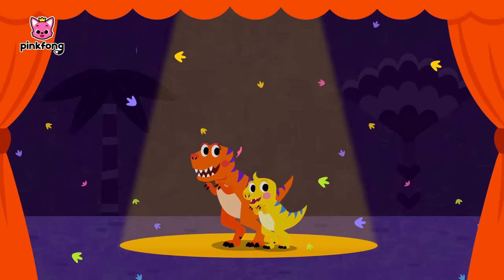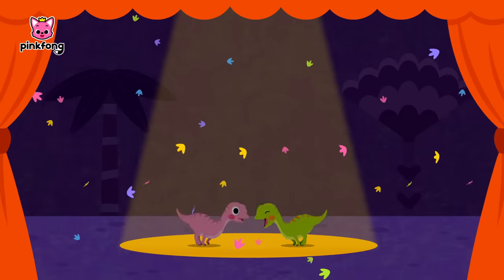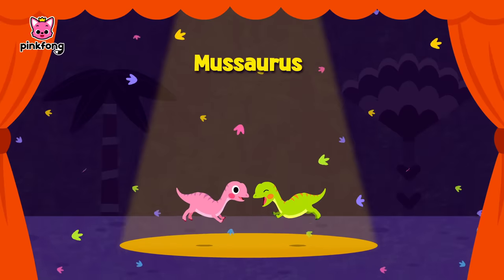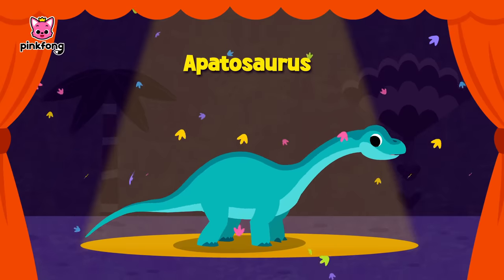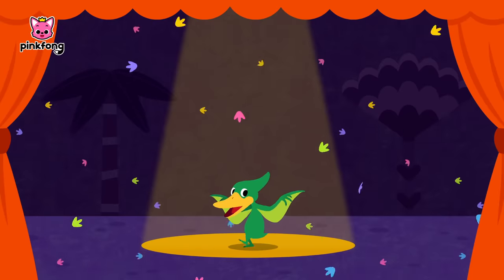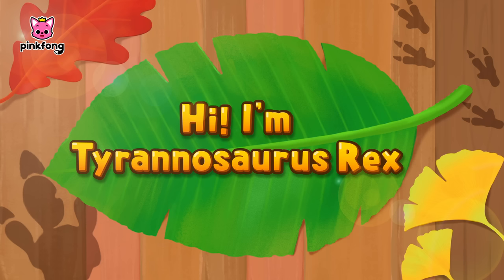Tyrannosaurus Rex. Long-necked Brachiosaurus. Tiny head herbivore Mosaurus. Massive herbivore Apatosaurus. Long beaked Pteranodon. Hi, I'm Tyrannosaurus Rex.